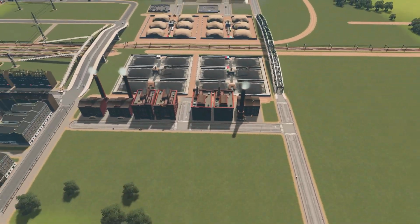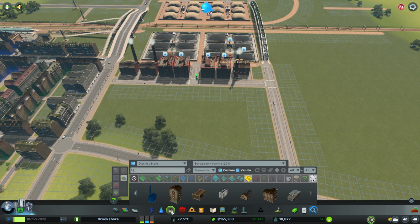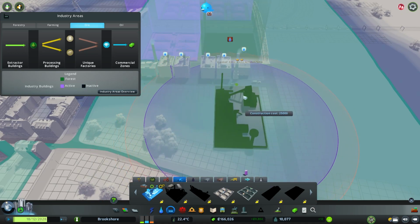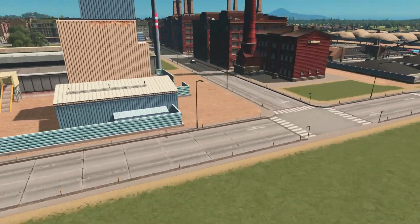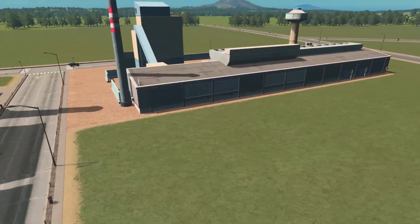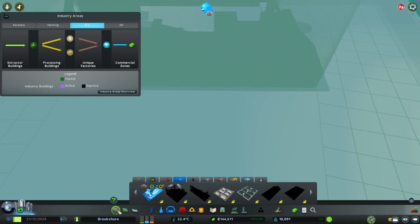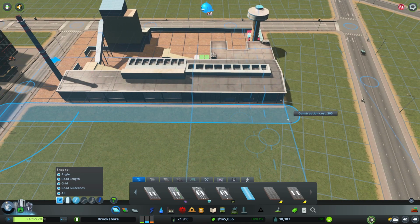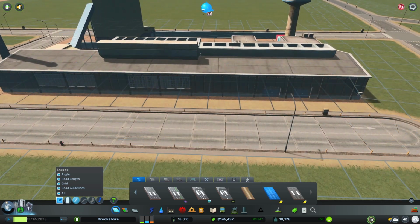Anyway, let's place down one of our processing buildings. I'm going to plop in the glass manufacturer. This one here. Now I think we will orientate it on this road. I think that works alright. And of course we've got access to the storage, and then on this side we've got these like factory doors. So let's give it a kind of road as an access point for the lorries delivering storage and things like that. There we go, it's got a bit of an access road now.